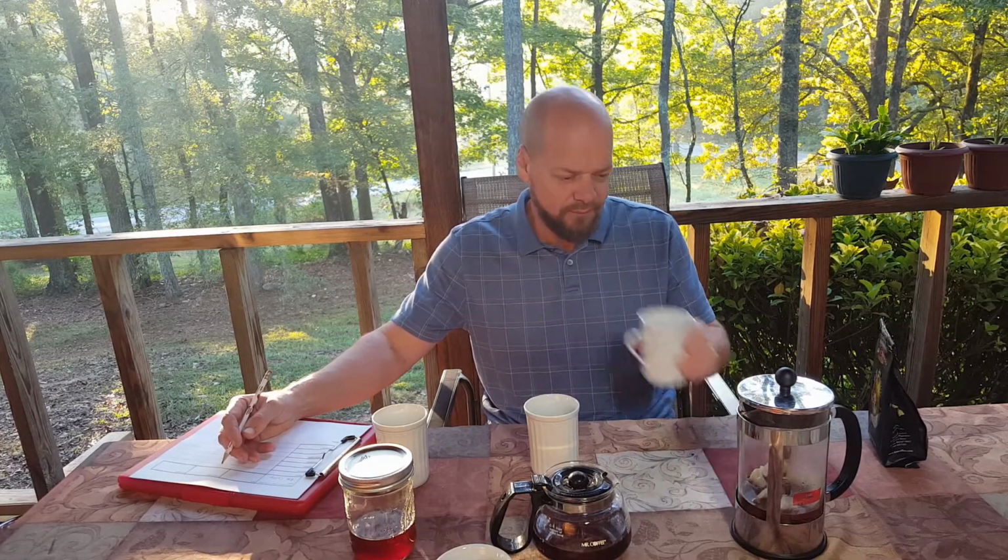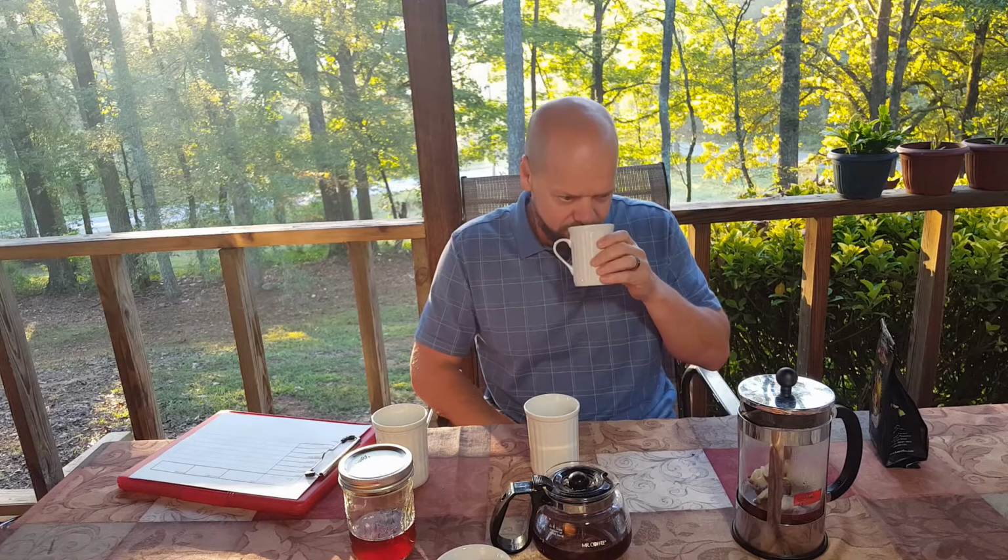That's really good. It's smooth. It's really smooth. It's not bitter at all. So let's see the aroma. It's got a good earthy smell. It's not overpowering, it's not overwhelming, it has no odors or sour smells. It's a very pleasant smell. It's very smooth. It's not bitter at all.